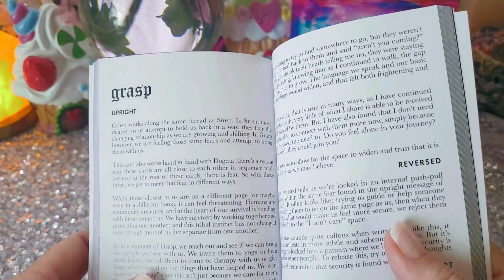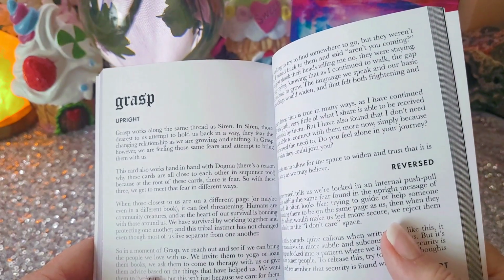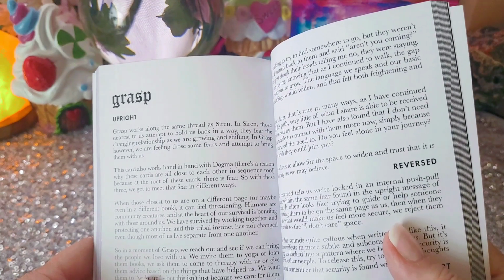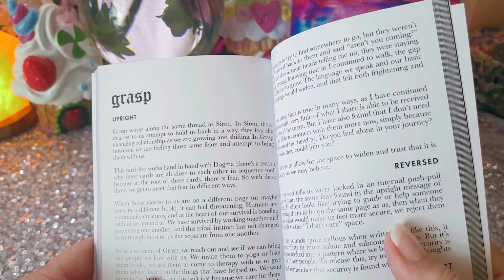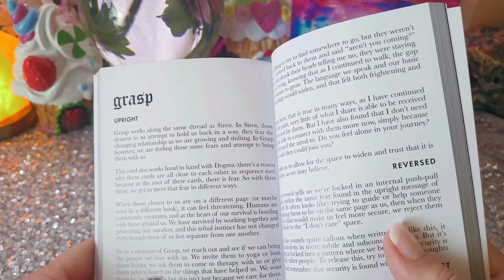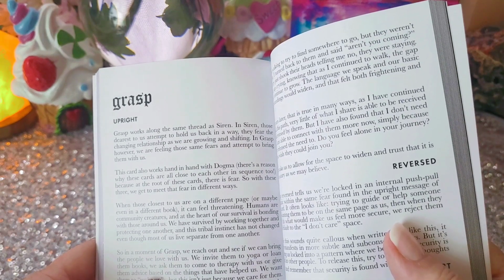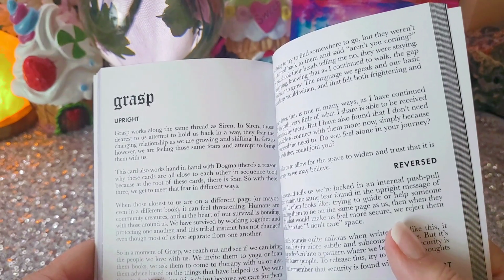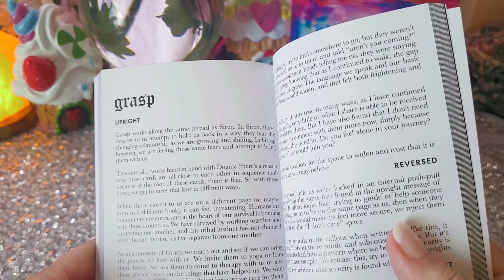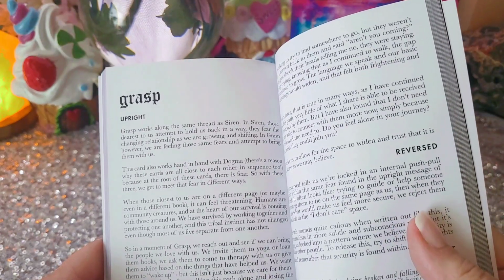So grasp works along the same thread as siren, and in siren, those dearest to us attempt to hold us back in a way that they fear changing the relationship as we're growing and shifting. And in grasp, we're feeling those same fears and attempt to bring them with us. This also works hand in hand with dogma. There's a reason why these cards are all close to each other in sequence too, because at the root of these cards there is fear. So with these three, we get to meet that fear in different ways.